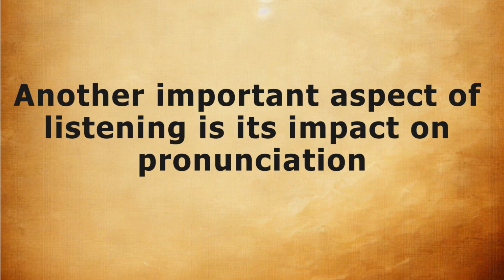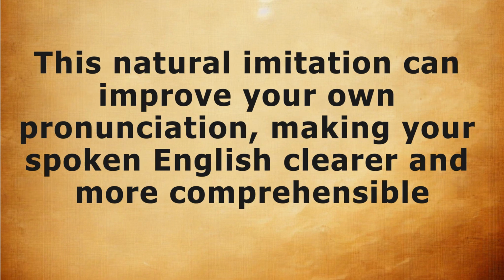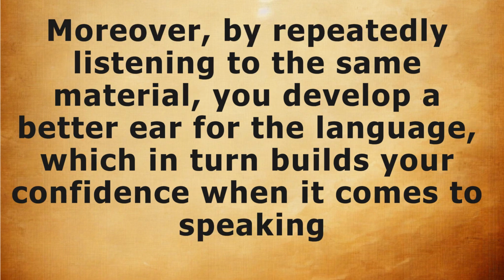Another important aspect of listening is its impact on pronunciation. As you become more accustomed to the natural cadence of English, you start to mimic the sounds and intonation patterns you hear. This natural imitation can improve your own pronunciation, making your spoken English clearer and more comprehensible. Moreover, by repeatedly listening to the same material, you develop a better ear for the language, which in turn builds your confidence when it comes to speaking.